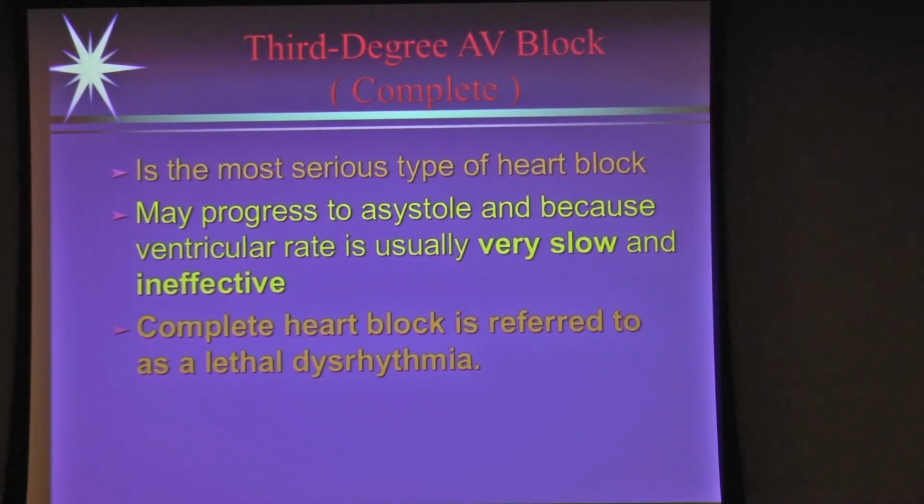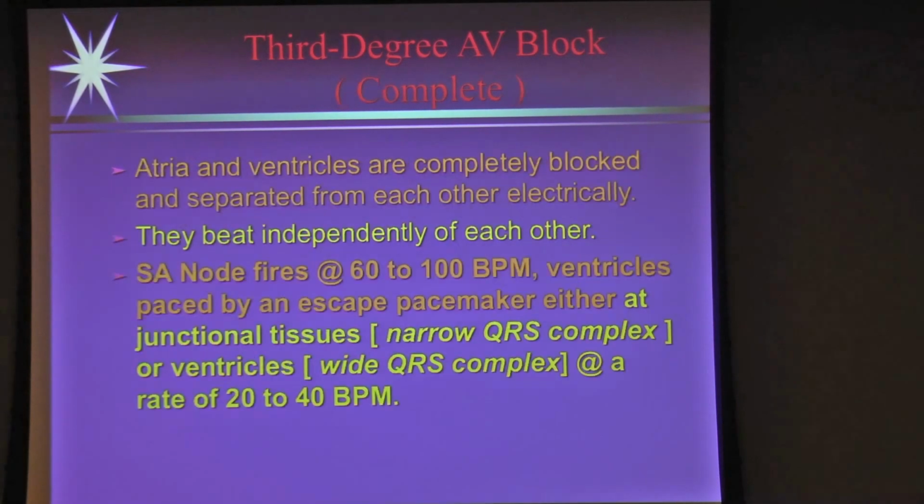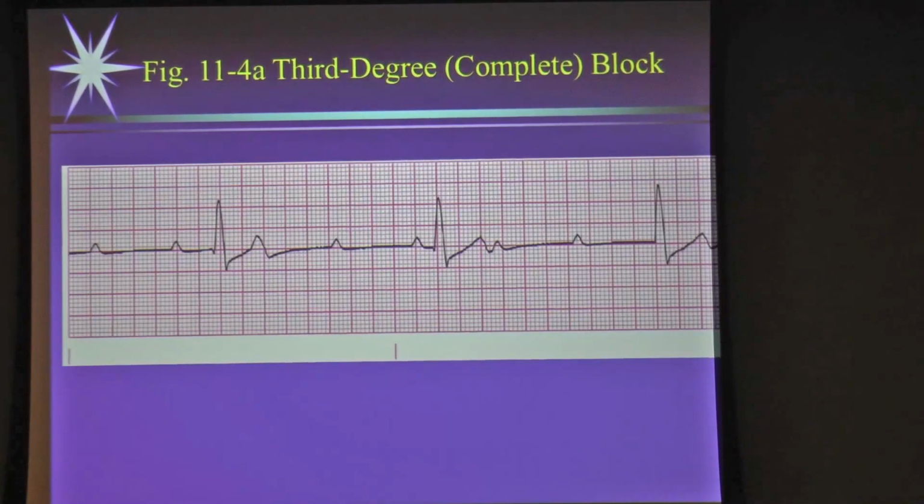But why is it such a lethal rhythm? The ventricles firing on their own typically are slow. So it may not just be enough heartbeats a minute to keep the patient functioning. They'll still be alive, but they can't lift their head up. They have to lay down. They feel very dizzy if they sit up. They have what we call orthostatic hypotension, that when they shift their position, they drop their blood pressure. Okay? So what do we see?